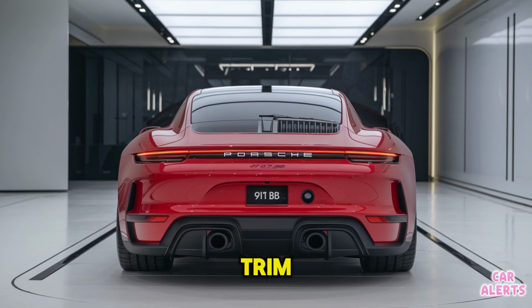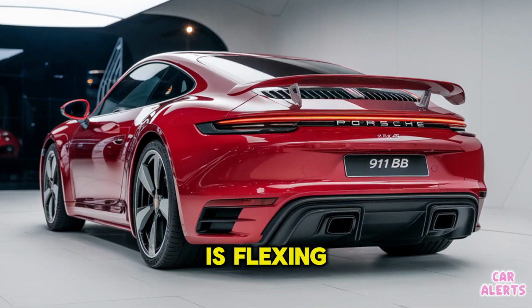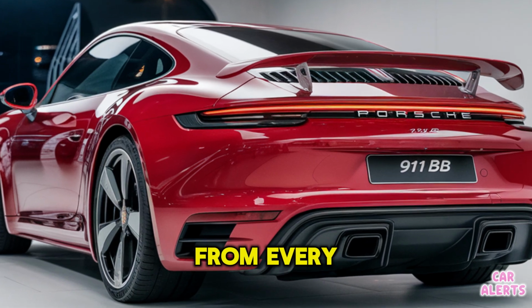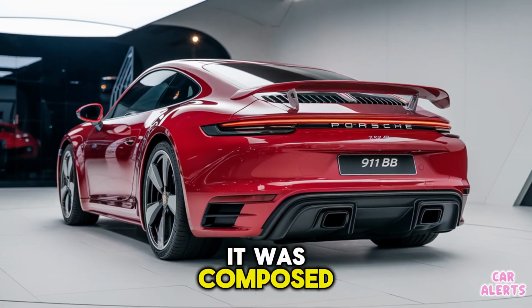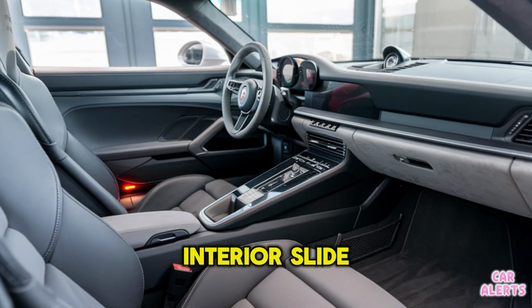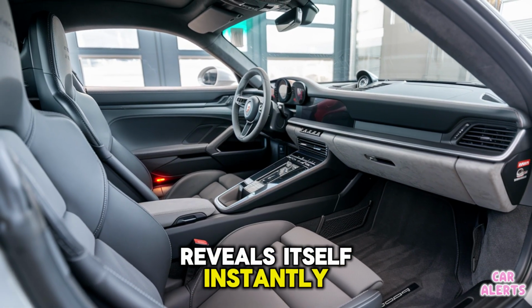A gloss black strip bisects the rear badge area, creating a contrast against the rich, deep metallic color options exclusive to the BB trim. The entire rear fascia appears slightly pinched, as though the car is flexing before launch. From every angle, it's clear the rear wasn't just designed. It was composed.